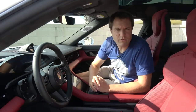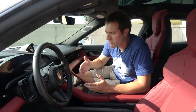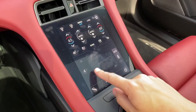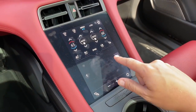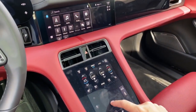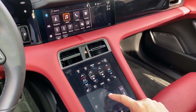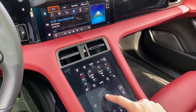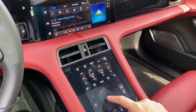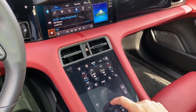Now, next up with this center screen, you might be wondering, what is all the rest of this space for? There's so much empty space in this thing. What do you do with it? The answer is you can use it to control the upper screen. Take a look. As I move my finger, you can see exactly how I'm moving, translating to the upper screen. So if you do not want to lift your hand all the way to the upper screen, then you can simply control it using the lower screen.